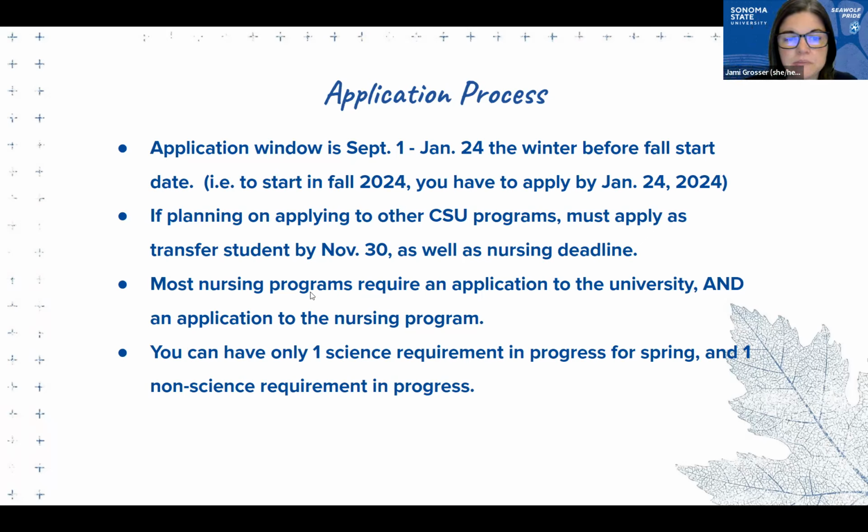Some other things that are important to note: if you're also planning on applying to other CSU programs, you must apply as a transfer student as well as applying to the nursing program. And most CSU transfer deadlines are November 30th. So when you're thinking about your fall semester, you're thinking about the timeline for applying, you want to think about obviously SSU's deadline, but you're needing to be thinking about transfer applications. And if you're applying to a UC or a private school, you're going to need to apply to the school first, probably as a transfer in addition to the nursing deadline.